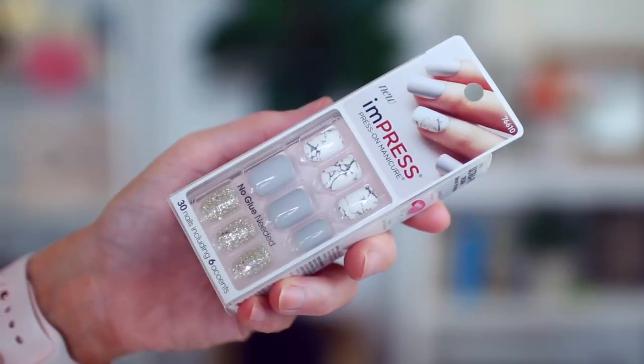But you know who else has been raving about them? Who? Tiffany D. They're so good. I'm not sure if she's doing the press-on or the glue-on, but there's a difference. I don't know what it is about these press-ons. Well, she said she'll wear them to Disney. She'll wear them long-term. They're good. They're the Impress Press-On Manicure.